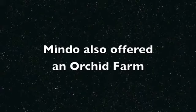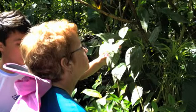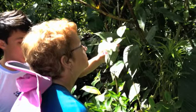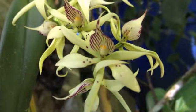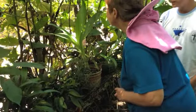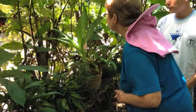Interesting pattern. And we also went to an orchid farm where they raised orchids from around the world and studied them. And the young man that was working there took us around through the farm, and he had a little magnifying glass, and he explained some of the very different details of each orchid. He was very, very knowledgeable. He spoke English? Yes, very good English.